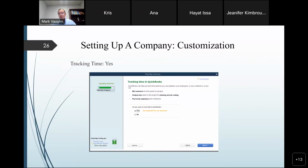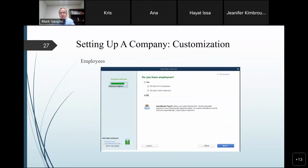It's up to you. If you're the only person and you're not taking a paycheck, that may not matter to you. But if you want to keep track of your time, making sure it's getting applied to the correct jobs, you want to select yes here because this is the best way to do it. Do you have employees? If you don't, if it's just you and you don't take a paycheck, select no. It makes it very simple. If you do, you select yes, and then you'll have the option to set up the payroll later.